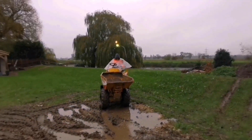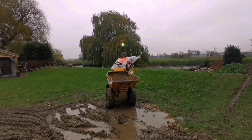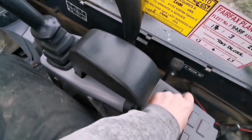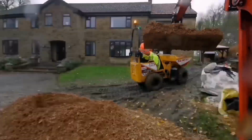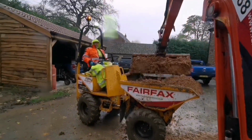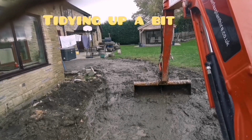Look at Tim. He's got his little poncho on. You're gonna get soaked, mate. Yep. Alright, got a plastic cover, we're good. Oh my god. Tell you what, we're ready to get eaten on. This is really not good.